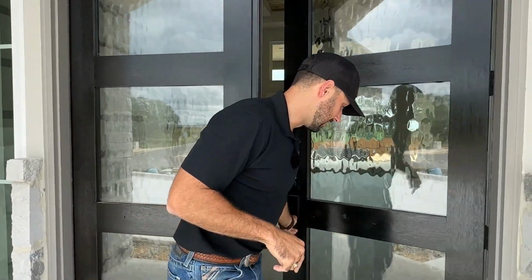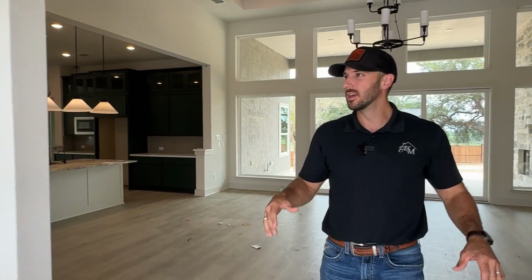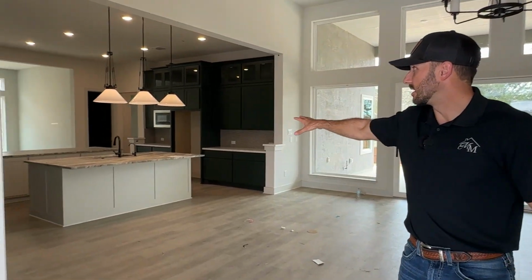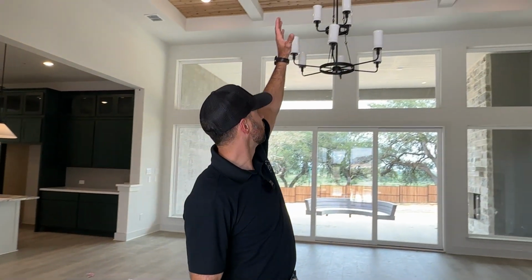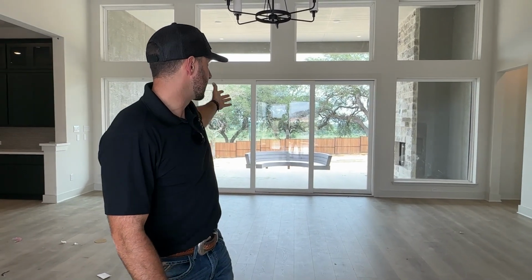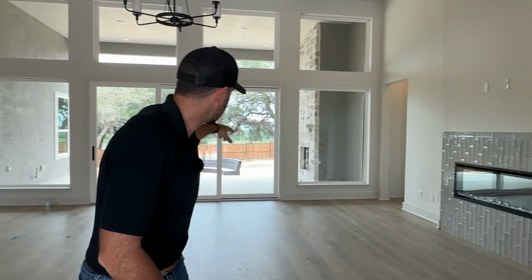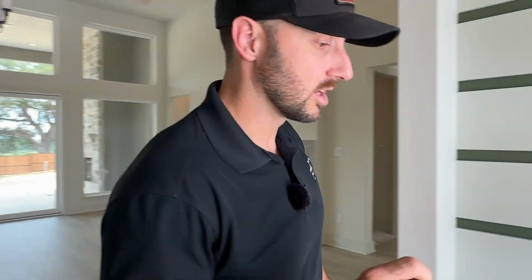We're going to take a real quick sneak peek inside just so I can show you what the layout is. We're not going to do a full walkthrough. I'll bring you guys back whenever it's actually done. But as you can see, huge, huge kitchen, double island, beautiful thing. I mean, massive ceilings, big, huge living area. It's going to have a massive outdoor fireplace you can see over there. Big outdoor patio area. I mean, this is going to be a showstopper of a house that I can't wait to get in whenever it is all done.